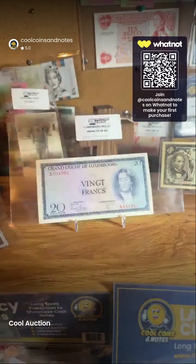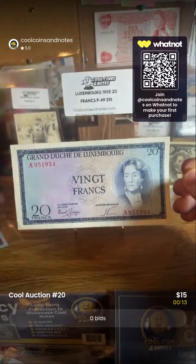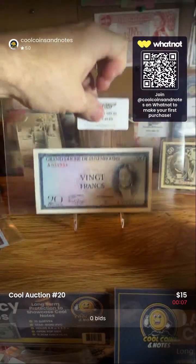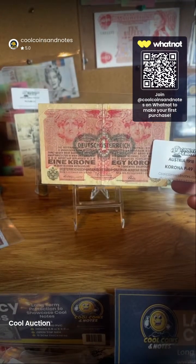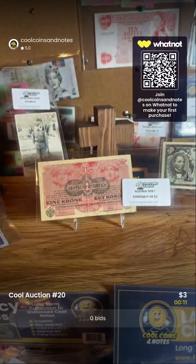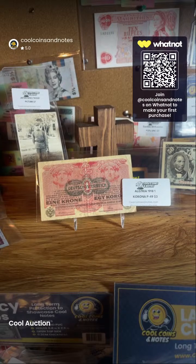Speaking of Luxembourg, that's pretty nice. 1955, 20 francs. I don't know who she is. Nice castle. Got a little Austria. It's gonna be a 1918 one chrome Austria. I'll show y'all a nice note.